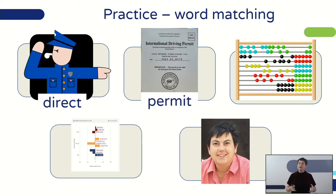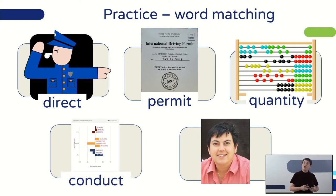And when we want to count something, we're going to measure the quantity of it. And when we want a survey, we want to conduct a survey to make the questions, send them, gather, analyze, conduct all those different pieces. And who's that picture? Someone who looks familiar. I think that's a picture of Leah.